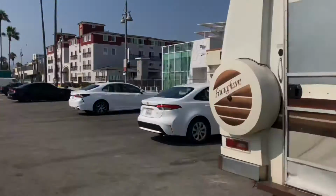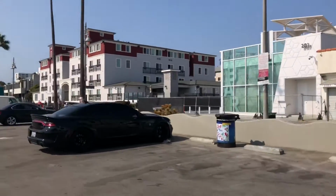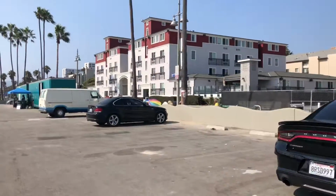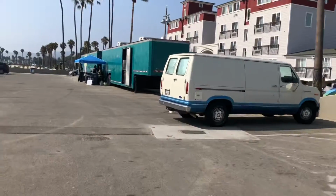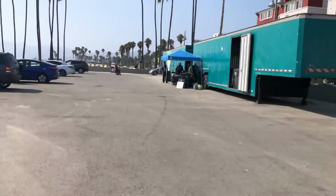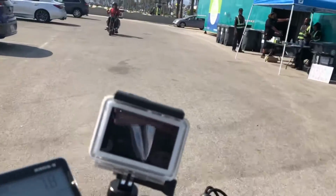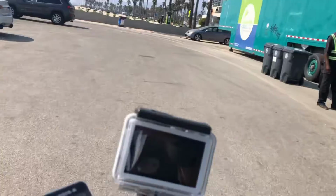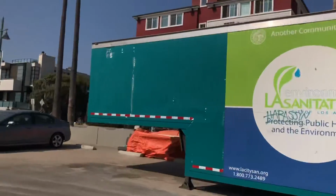This is actually way better for vlogging than walking, huh? Let me know in the comments if y'all like the biking one. Now this is like leftover tents and stuff. They got these little troll things over here. Hello. Oh, this is cool. Yeah, they got all this going.